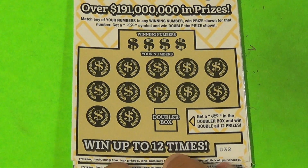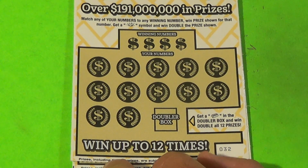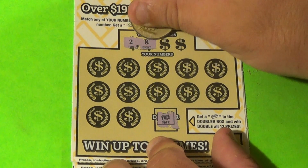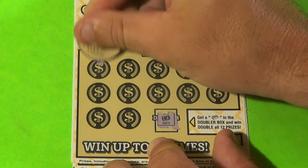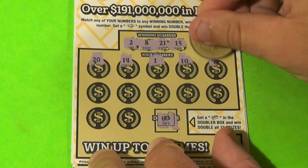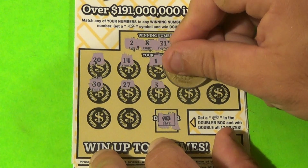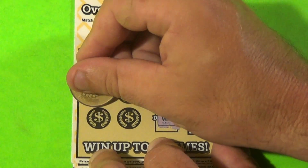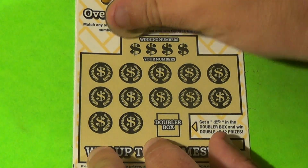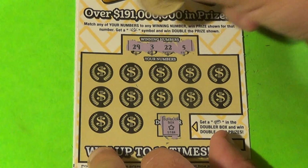On to our next set of $5 tickets, the $5 Gold Rush Doubler. And we want to match winning numbers here or get the gold bar to win double. Gold bar in this doubler box here gets you double all the prizes. And that's not a gold bar, it's a safe. Deuce, 8, 21, 15. And we have a 20, 14, 1, 10, 9, 30, 27, 3, 16, 11, 26, and 17 and nothing.